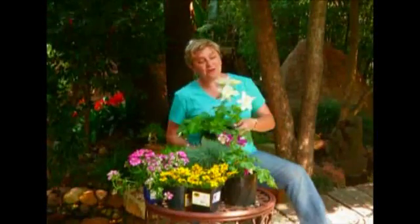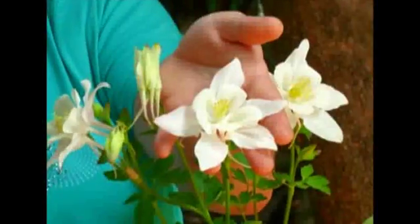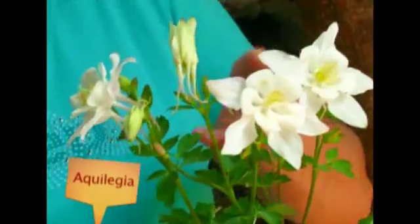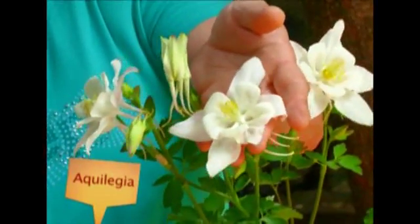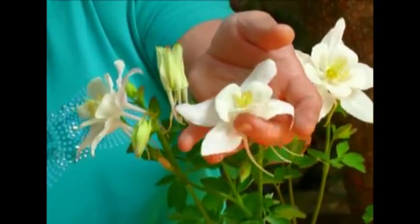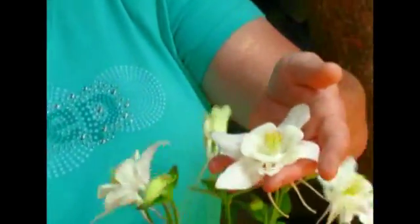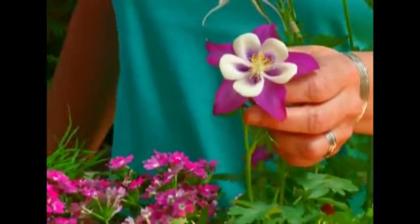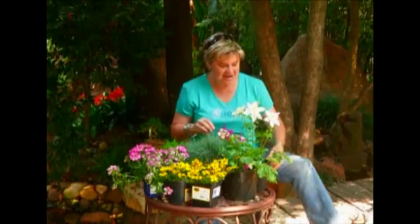This is a beautiful old-fashioned plant. It's called an Aquilegia. Now, just look at the size of that flower. I mean, look at that. It's huge and it's beautiful. Aquilegias come in many different colors, from the whites to the mauves with a bit of cream in the middle. They would not get any taller than this. They will certainly get wider. They need full sun, and then they are beauties.